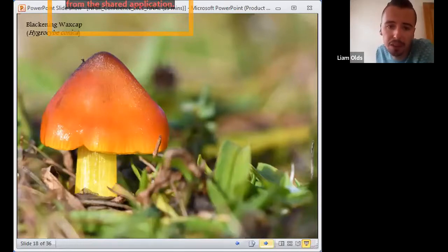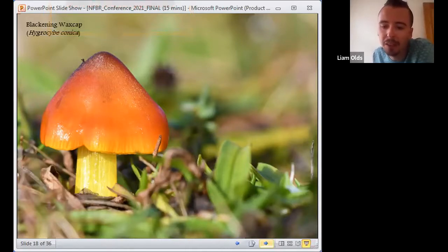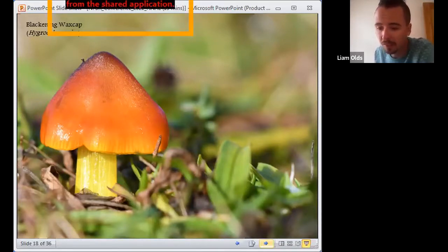I'm not quite sure of the figures on the number of waxcap species, but it is pretty high. The most common of which really is the blackening waxcap, which tends to be the first colonizer amongst the waxcap species. And of course, waxcaps are associated with mosses as opposed to grasses. So it really loves these marshy habitats on coal tips that tend to be full of a variety of different mosses.